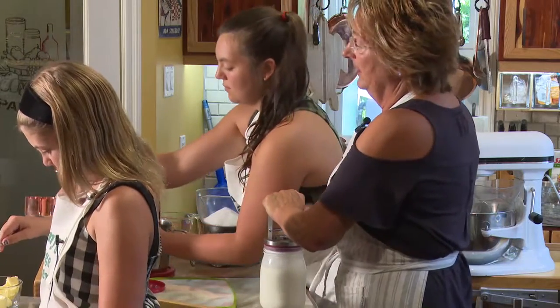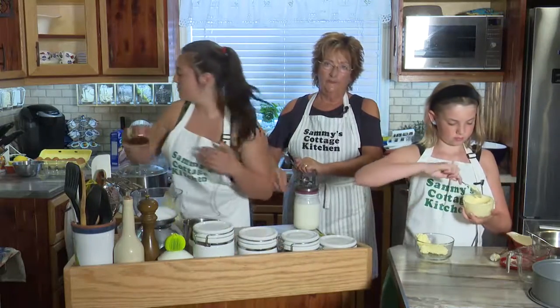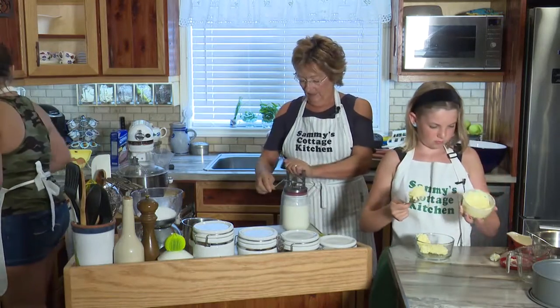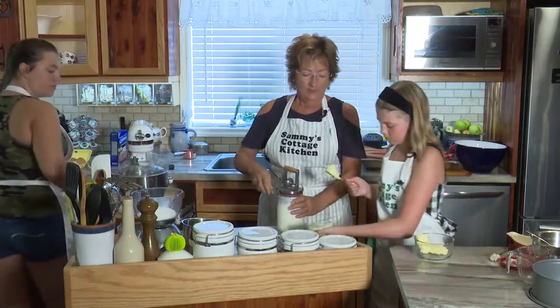And of course, every egg has to be separated separately. If you don't do that, you can have a bad egg in the batch. And that's not a good deal. Then you ruin everything.